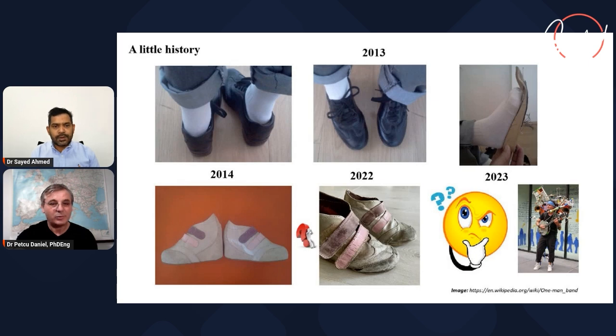But in 8 years, when I met her again, you can see how the shoes look, because at least in my country, nobody wanted to copy and transfer the initial shoes into another pair. Probably in Australia or Germany or the United States, she would benefit from a traditional solution.